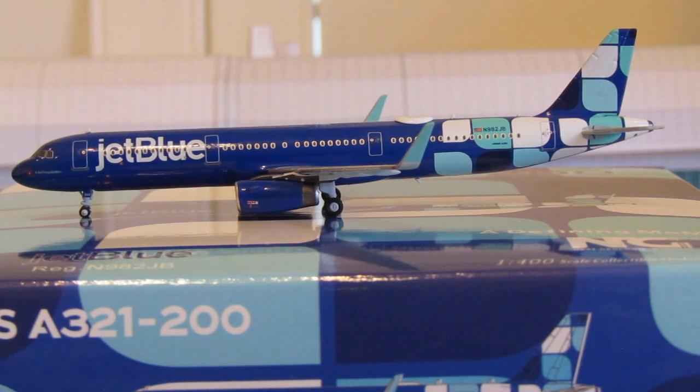And like I said, this is in the new Mint Leaves livery. And it does have a name. Its name is A Defining Moment, spelled M-O-M-I-N-T.